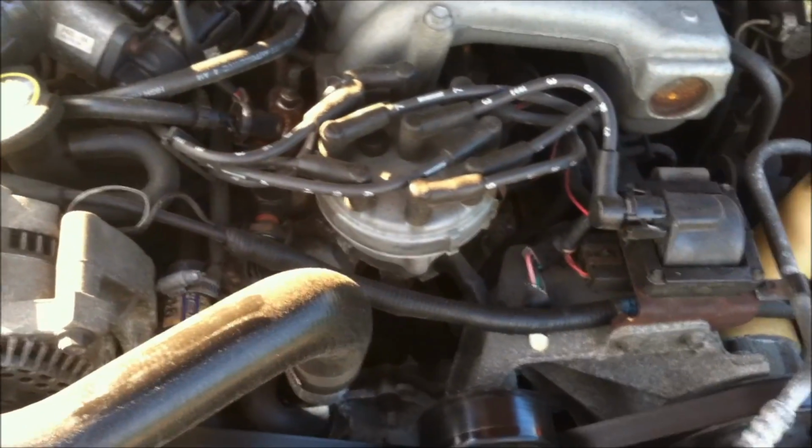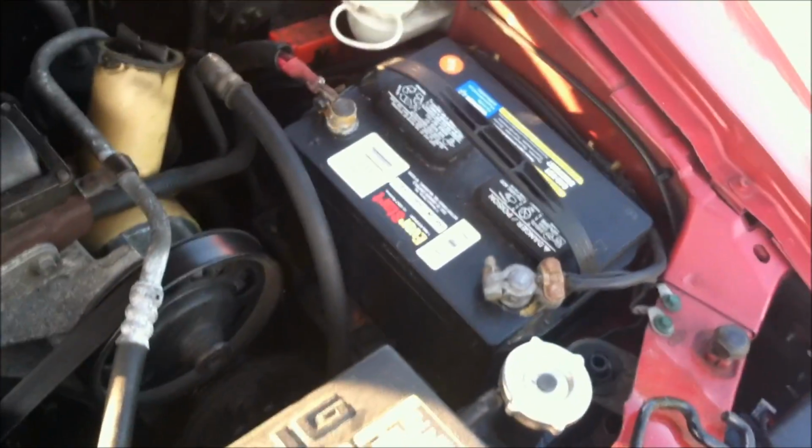There's nothing really special about the motor, just an intake. What I will be doing in the very near future is getting nitrous. So right now I'm just happy with a healthy stockish car with just an intake filter, not even a full intake, just a K&N air filter. And yeah, the 5.0, new plugs and wires were just installed, and the battery is in pretty good condition right now.